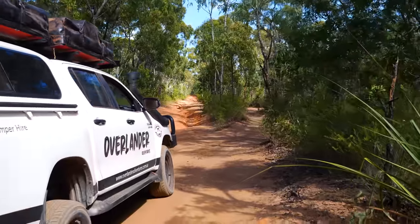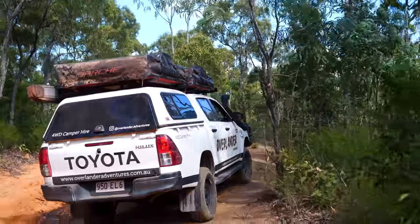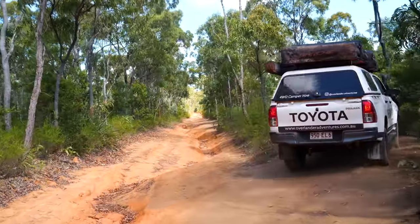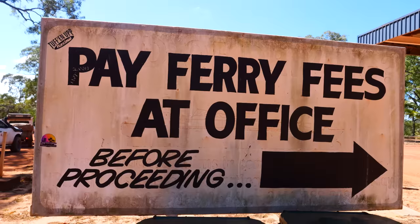Around most of the challenging parts of the old telegraph track, you will find these side tracks called chicken tracks, which are an easier option to doing the harder stuff, but they are still off-roading and still challenging.